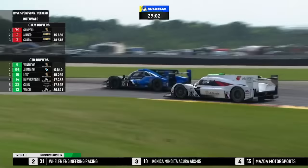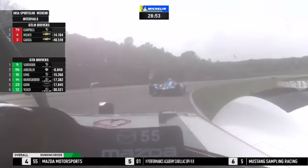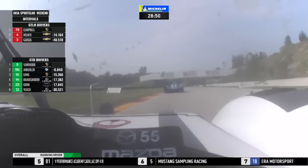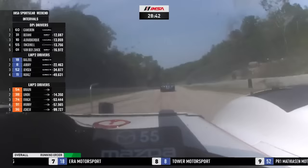If the battle's down the field, really, you want to be able to tell your driver, turn it up to 11 and go full rich. And that's exactly what Harry Tingnell is doing right now as he battles Philippe Albuquerque. The White Mazda in fourth position overall and in DPI. Philippe Albuquerque in the blue and black Acura through the kink down the Canada corner.